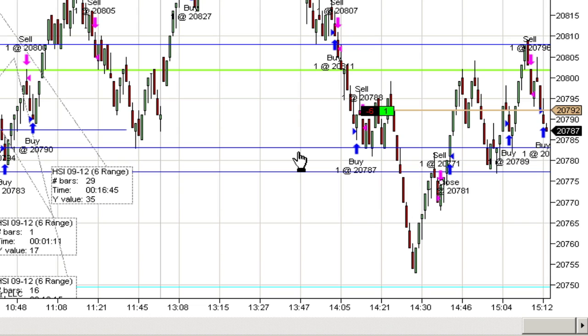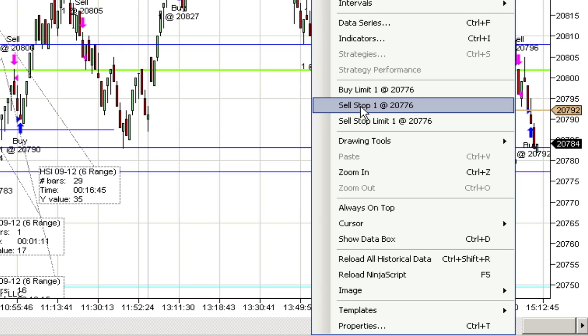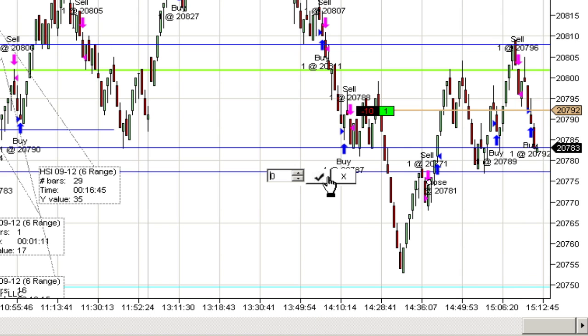This is why you don't change, you've got to stick to your view. I'm going to set the stop there, have a wider stop. Order pending.